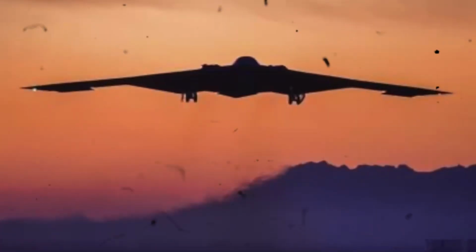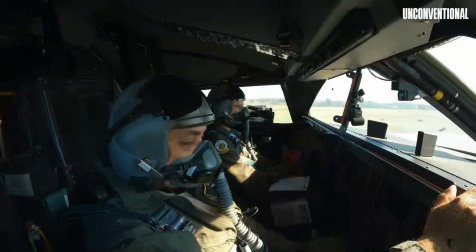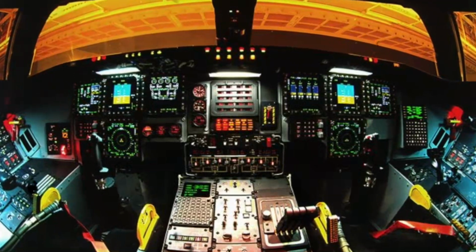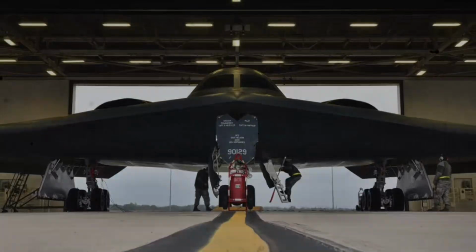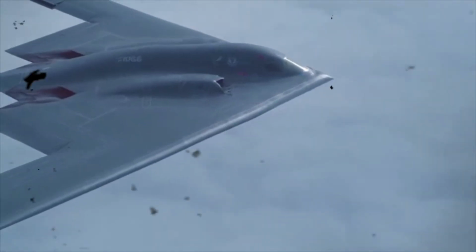ATB was not just another aircraft development program. It represented a complete change in the way the United States looked at air combat. The idea was to create a strategic bomber that was practically invisible in the eyes of enemies, even in the face of the most advanced radars of the time. And it was from this almost impossible mission that the B-2 Spirit was born.